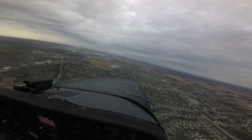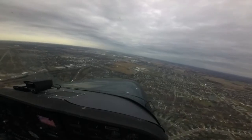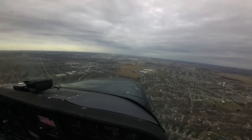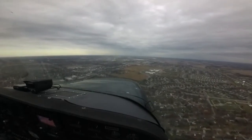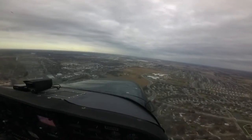Century Tower, Cessna 972 November Charlie, 3 mile final for runway 4. Cessna 2 November Charlie, runway 4, clear for the option, make left traffic, report midfield. Clear for the option, make left traffic, report midfield, 2 November Charlie.